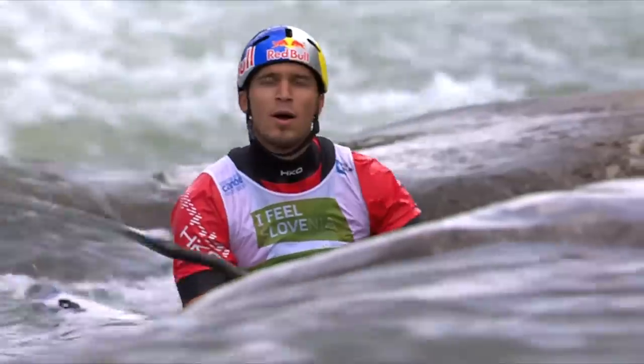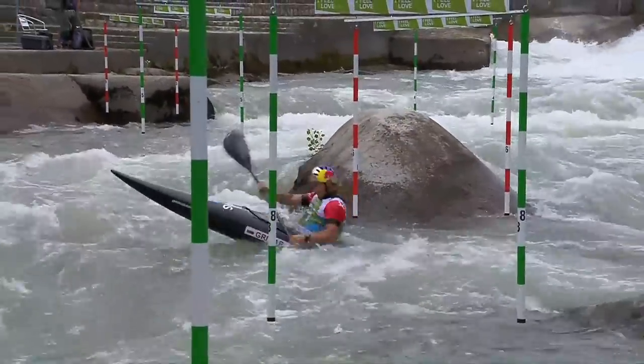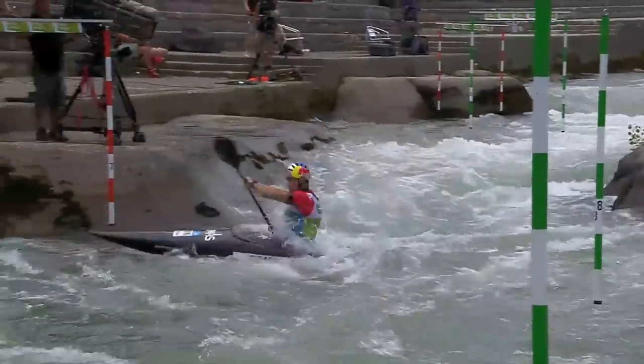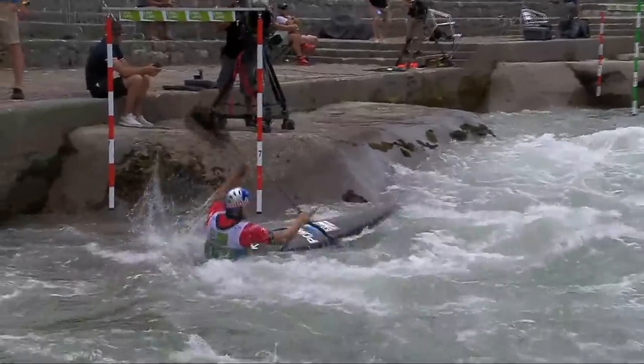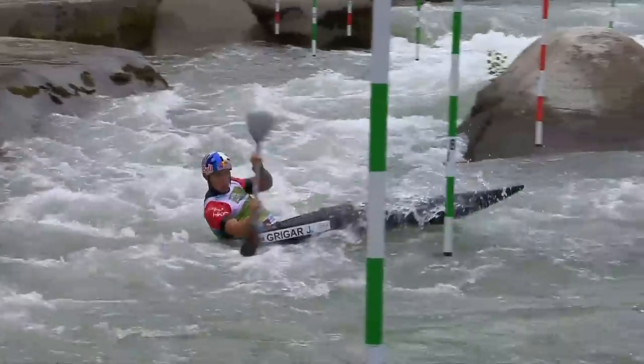And, 84.61. Oh, and it's been taken off. So that penalty, 84.61, the raw time, a clean run awarded for Jakub. And here is the slow-mo of gate 7. That was where the penalty was awarded.